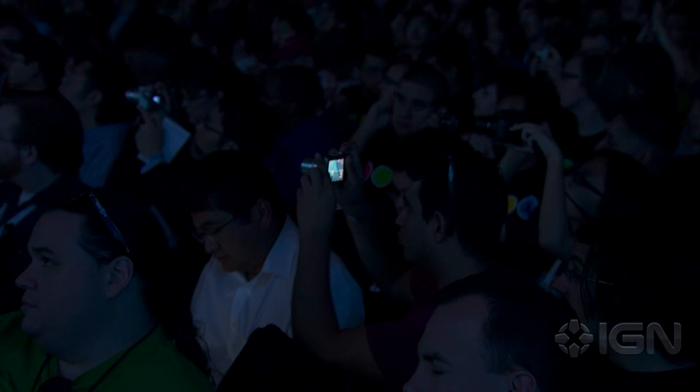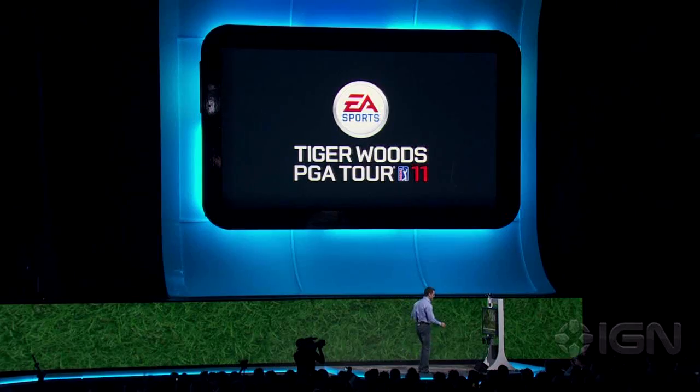Thanks, Peter. We're really excited about PlayStation Move and for the enhanced authenticity it brings to Tiger Woods' PGA Tour. Motion control, as you can imagine, is very important for our Tiger franchise. It perfectly recreates the feeling of swinging your golf club out on the course. When you combine the one-to-one motion of the PlayStation Move with HD visuals on the PS3, the experience is outstanding. So let's jump into the demo here. I'll just grab this and get us calibrated.